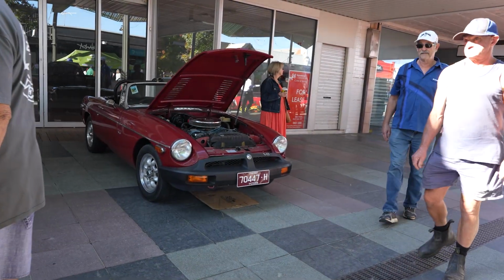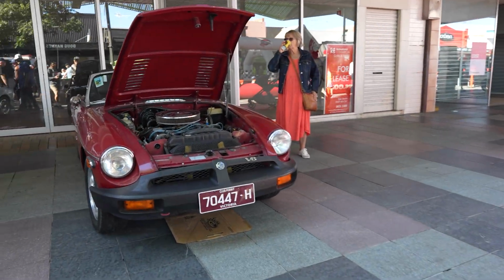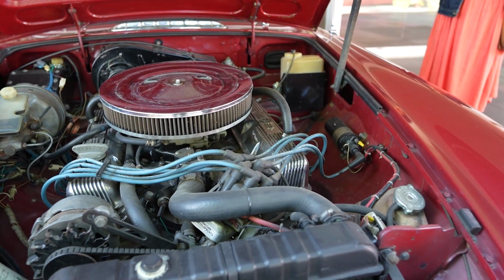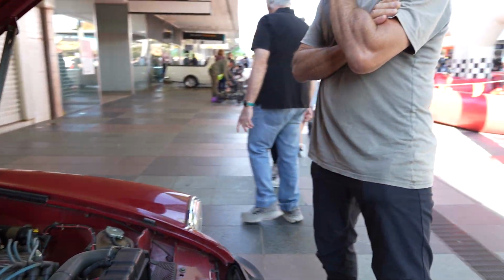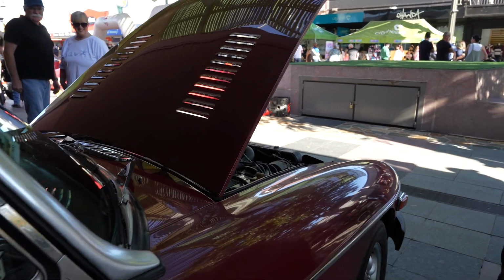This little car's got a V8 in it. What is it, an MG? Oh wow, tight little package. It's got the aluminium V8. Aluminium, yeah, probably very similar to a Rover or a P76 V8.